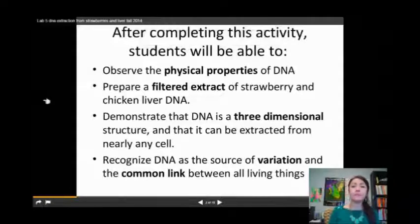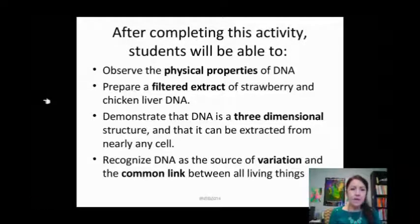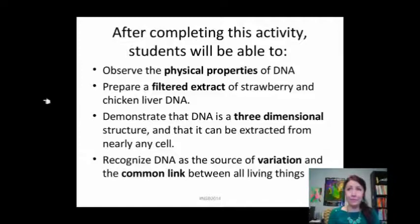So today, after completing this activity, you're going to be able to see the physical properties of DNA. We are going to be filtering an extract of strawberry and chicken liver DNA. Yes, both of the labs that we're doing, both Lab 4 and Lab 5, have to do with liver. 2 different types of liver. The enzyme one is using beef liver, and the DNA one is using chicken liver. And this is the last time you'll have to deal with liver. Liver is disgusting, so that's good.